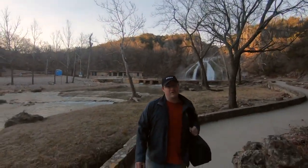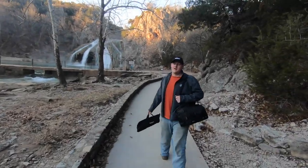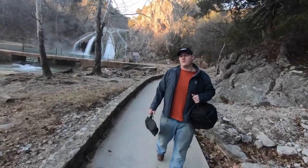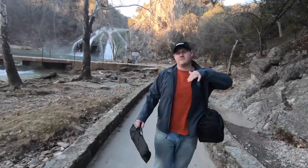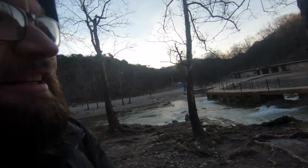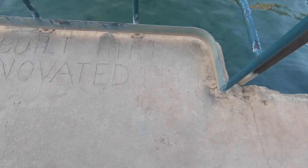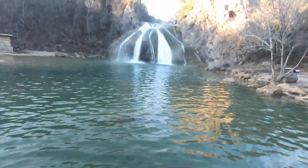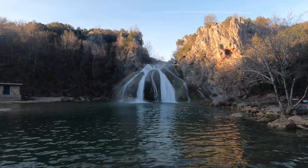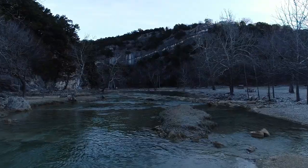Well, unfortunately, the pools are closed. So, dang. Kenny was really hoping to do some polar bear swimming today. Rob was sure that we'd get here and the waterfall would just be instantly frozen, but I never thought that, actually. It would be cool, though. Built 1941, renovated 1994. That is pretty. I'm gonna fly right up there in the middle of it.